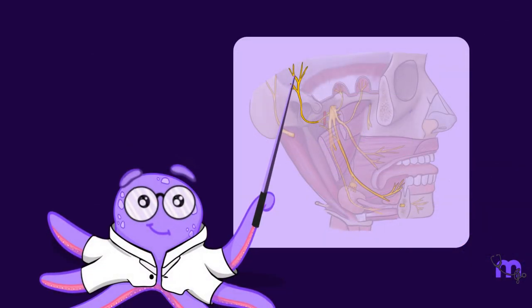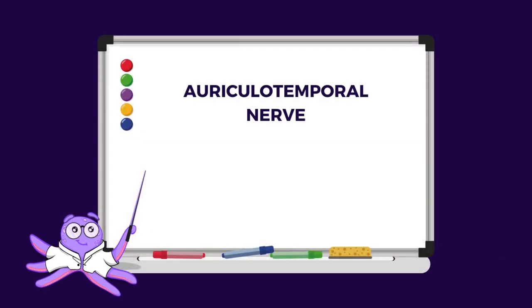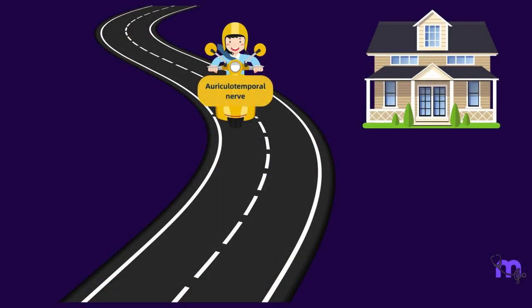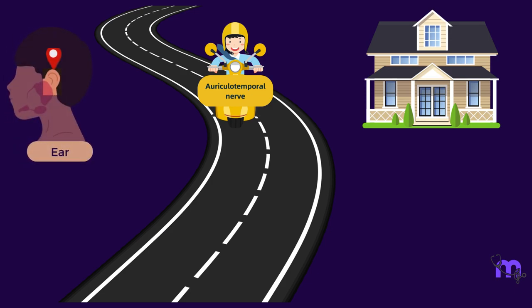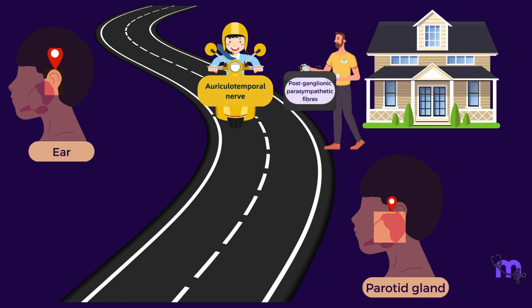There is so much more to know about the auriculotemporal branch of the mandibular nerve. This nerve plays a major role in postganglionic parasympathetic innervation. Let us imagine the auriculotemporal nerve as a tiny messenger who travels from the ear to the parotid gland to deliver an important message. As it travels along its route, the nerve carries with it a special package of postganglionic parasympathetic fibers from the otic ganglion.